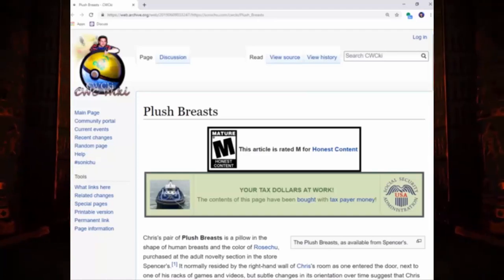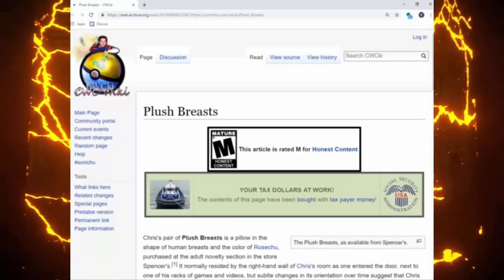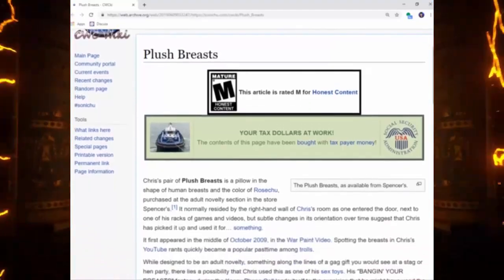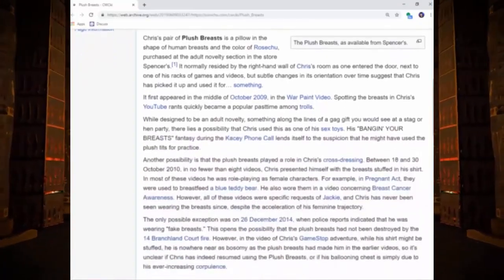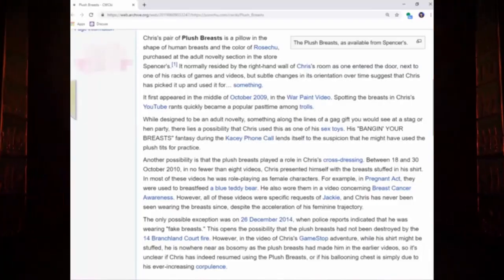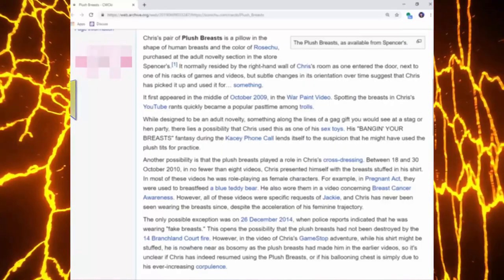Today we are going to be looking at a quickie article, and today's quickie article is covering yet again another thing that Chris Chan wasted either his money on or the money you guys bother donating to him. Today we're going to be looking at Chris Chan's plush breast. This one's a good one. Chris's pair of plush breasts is a pillow in the shape of human breasts and the color of Rosachu, meaning that they are pink. I censored out the photo. I will put that up later when I edit this.